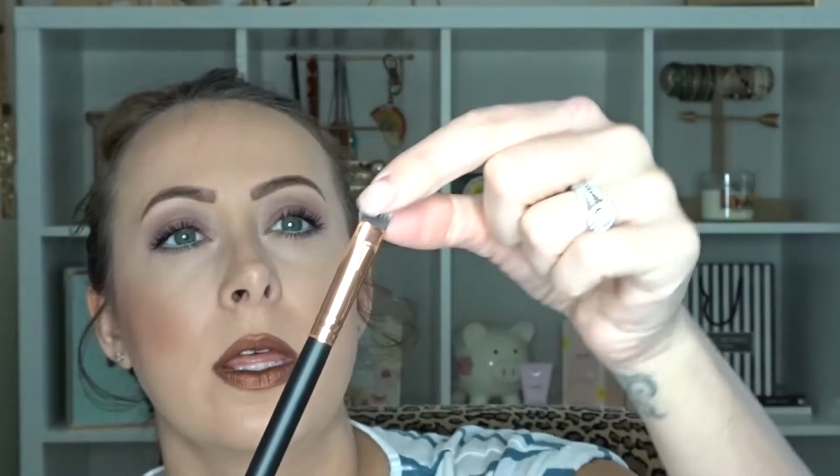Next, I got the R42. The R42 does have copper hardware and the mixed bristles. This one I got mostly for packing on color right on the eyelid. Also, this would be a good brush for the under the brow highlight.